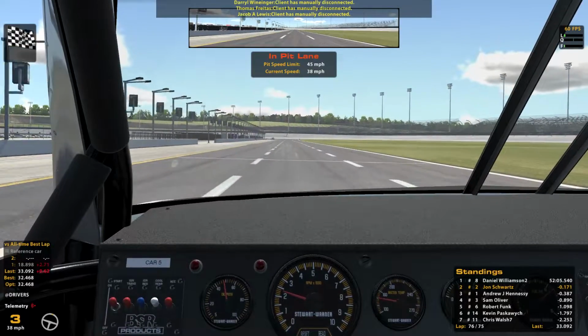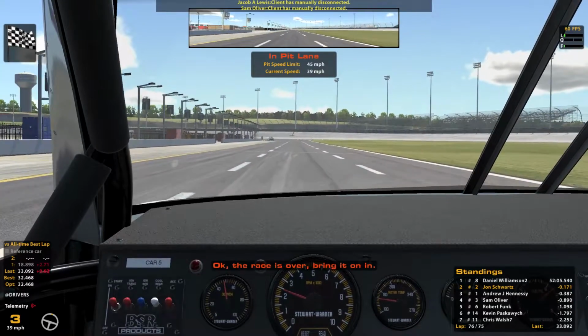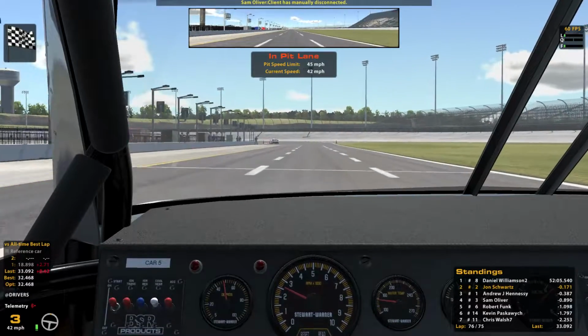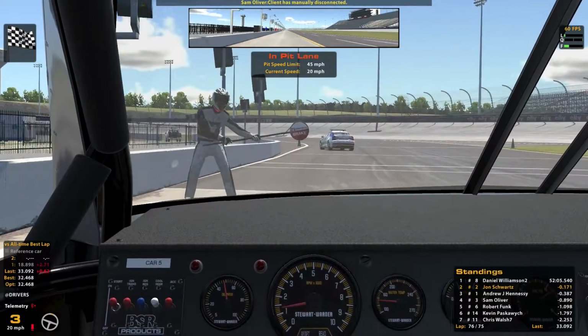Well, wow. I really thought those 2 tires were going to be worse, and they were not. Okay, the race is over. Bring it on in. I launched it in some corner. I think the one dive bombed me on the inside, and I was like, you know what, just F it. Let's just launch it in there and hope that the car doesn't slide up that much, and it actually didn't. It kind of held its line on the outside.